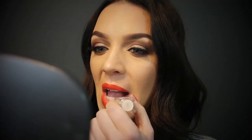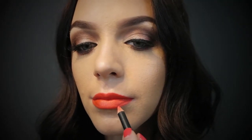My go-to going out look does sometimes require a bold lip, and if I am going to choose a bold lip, I will choose the Napoleon Purchase Hara. It's like a fire engine orangey red kind of color. It's been my favorite forever. It's quite matte and it lasts all night long.